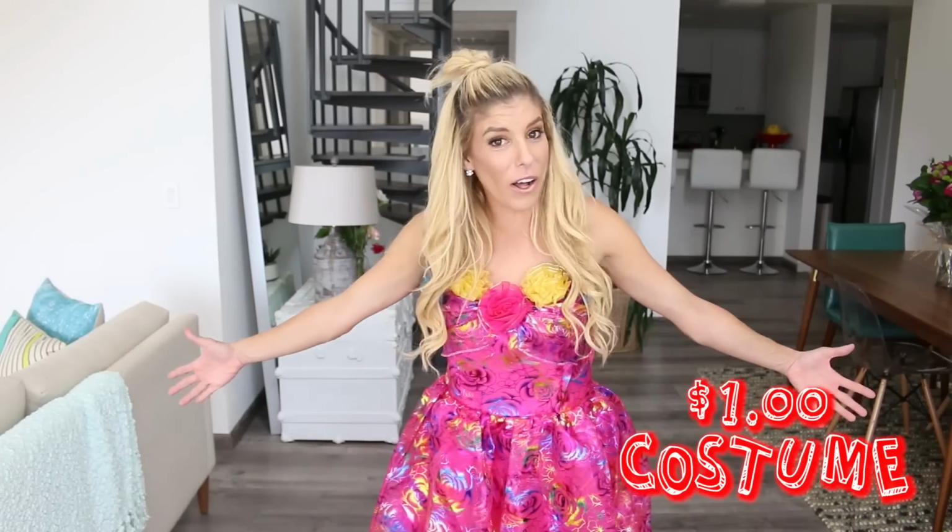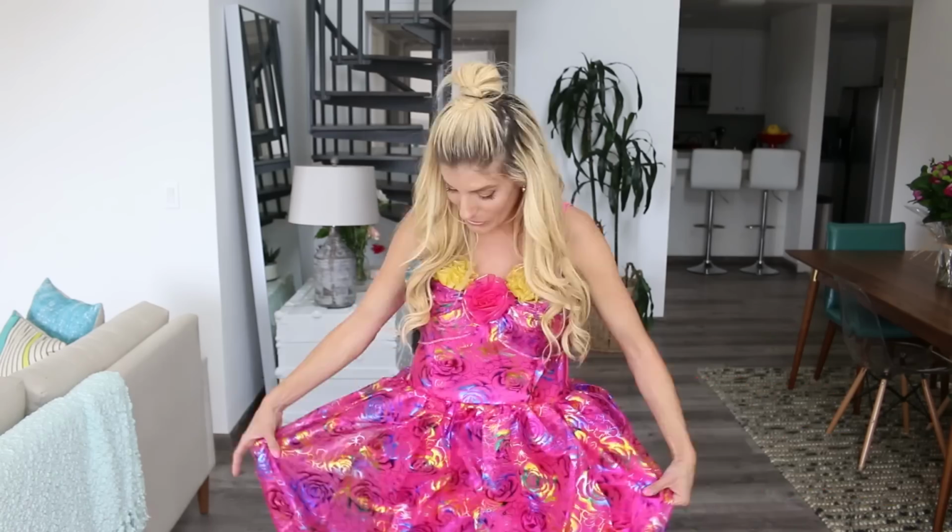So you go and spend $50 and you can be a Disney princess, but you spend $1 and you can be a Disney princess's evil stepsister, which is what this costume is. So they obviously did not have a Sleeping Beauty costume at the 99-cent store. I looked all over, I could not find one, but I found Anastasia, who was really mean to Cinderella. This is actually not so bad.